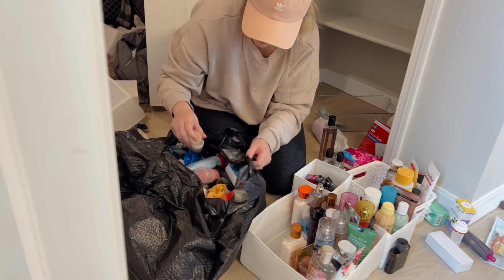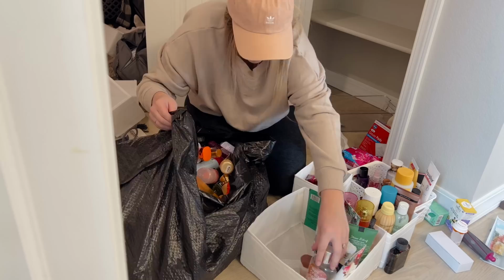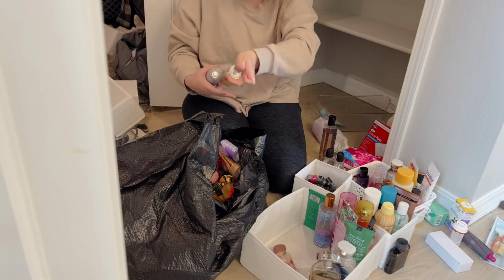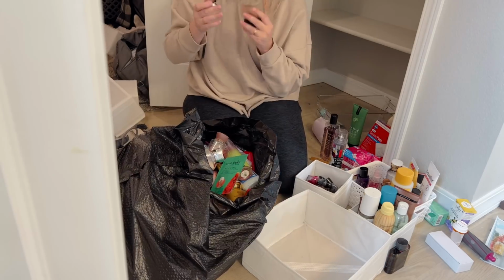We're getting there, you guys. We have a few boxes down and only a few more to go. I'm going to tackle this last perfume box really quick, and then we're going to start putting everything back on the shelves, and finally, it's almost done.